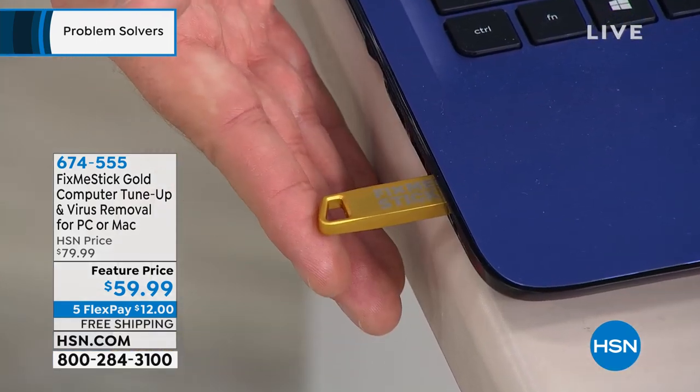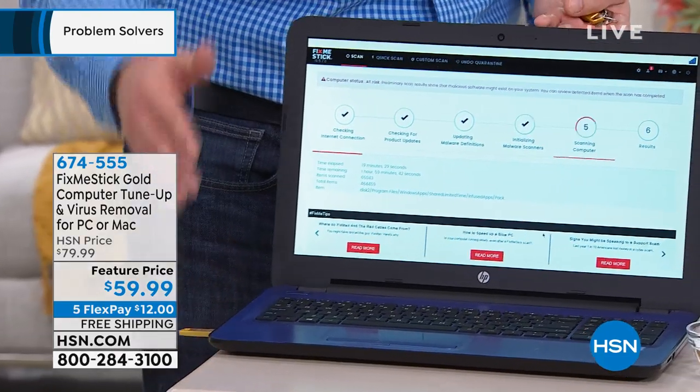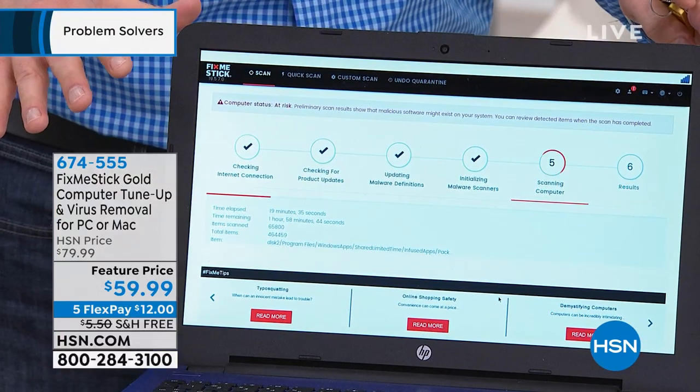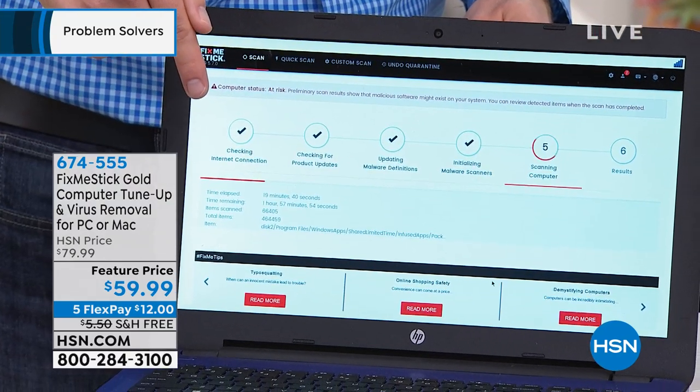And this is how simple it is. You just insert it into any USB port that you have on your computer. That's step one. Insert it into any USB, and computers have had USBs for 15 years. Once that pops into your computer, you double-click Run Fix Me Stick on the screen, and this screen then pops up. What it does is all automatic. Step one, it makes sure that you're online.